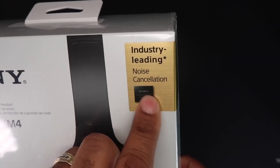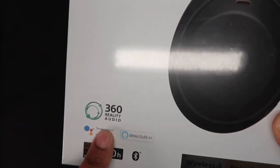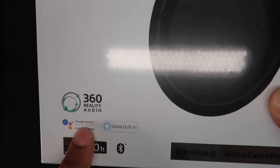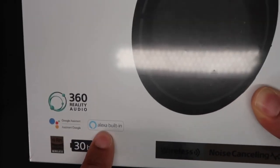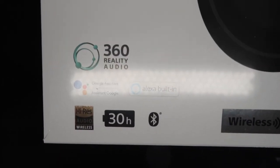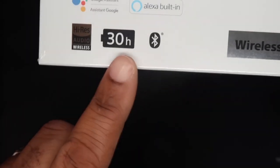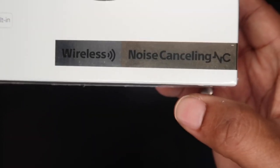Industry leading noise canceling, okay. I got a picture of it. Got a 360 reality audio. Says it works for Google Assistant and another assistant, Alexa built in. High res audio. I don't know if you guys are seeing this. Let me turn this light up so you guys can see this. The light is not doing me justice today. 30 hours playtime, Bluetooth, wireless noise canceling.